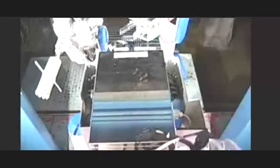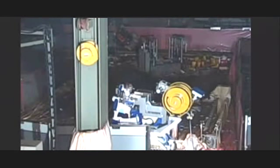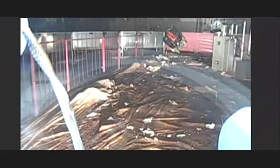But there are limits to what robots can do. The inside of the reactor buildings are littered with debris. That makes it difficult for robots to move around freely. They often become stuck and are irretrievable. Another major obstacle is the intense levels of radiation.